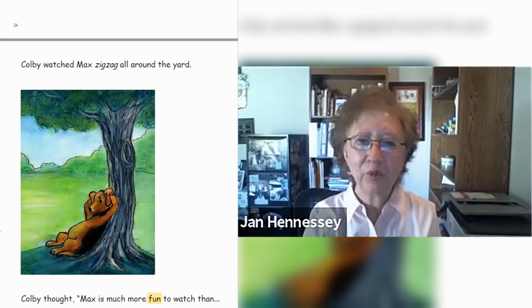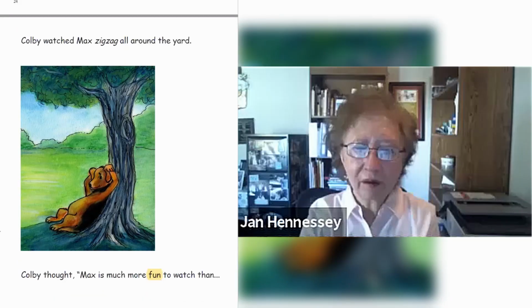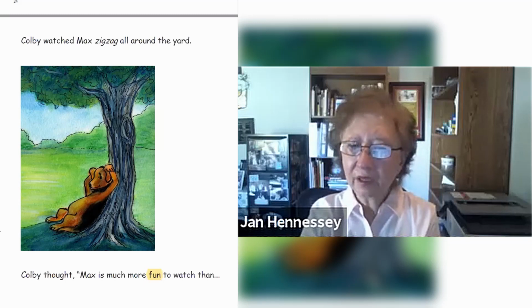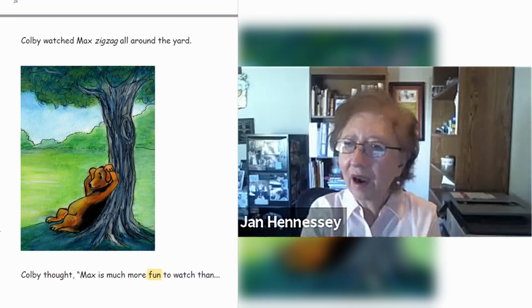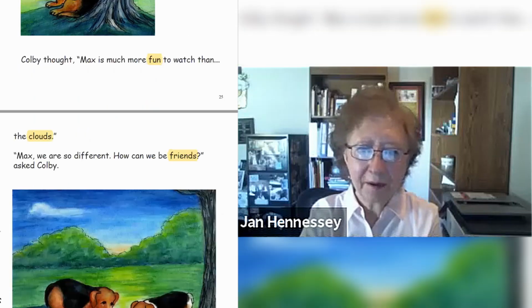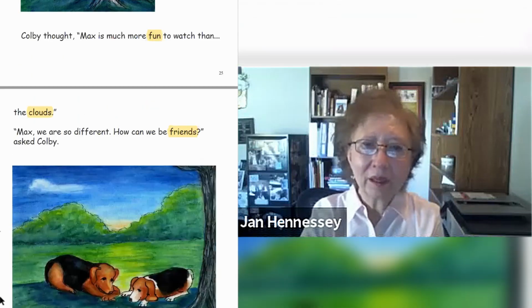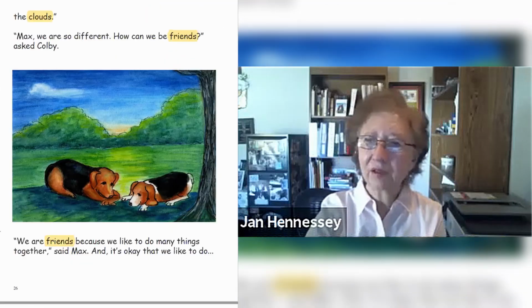Oh, and look what Colby is doing. Colby watched Max zigzag around the yard. Colby thought, Max is much more fun to watch. What is fun? Ha, ha, ha, amusant. Good, you are good. Okay. Colby thought Max is much more fun to watch than the clouds. What are clouds? Remember?